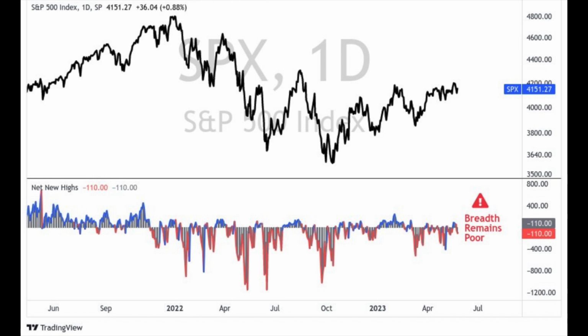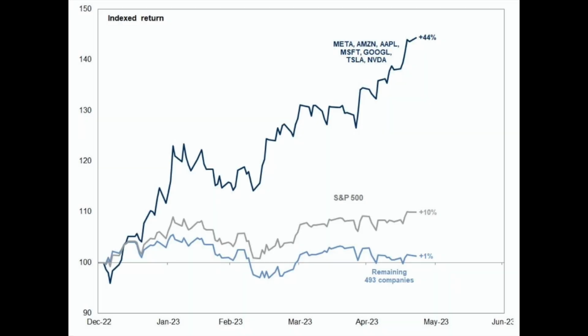As this visual shows, we are still seeing more net new lows than net new highs, meaning that there are just a select few stocks that are holding the market up. This is a crazy visual to see along with that. The 7 mega caps, Meta, Amazon, Apple, Microsoft, Google, Tesla, and Nvidia are up an average of 44% in 2023, and the remaining 493 companies in the S&P are up an average of just 1%.